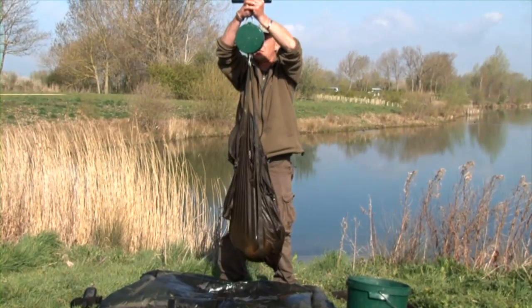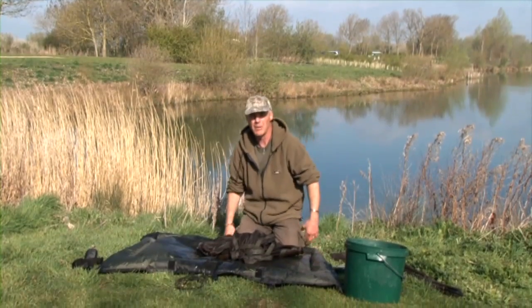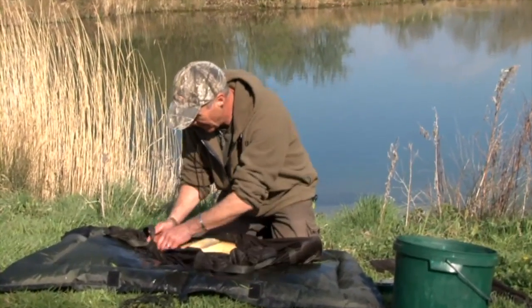Pop him up on the scales. He's 15 pound. Don't hold them up there for ages worrying about whether they're 15 pound two or 15 pound three, it doesn't really make a lot of difference. The odd ounce here and there.